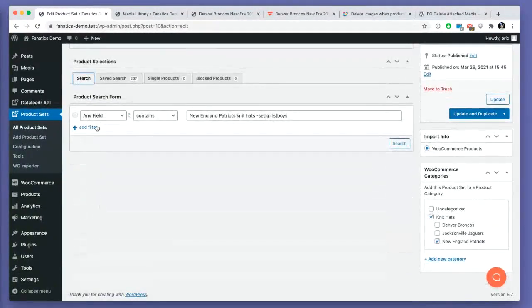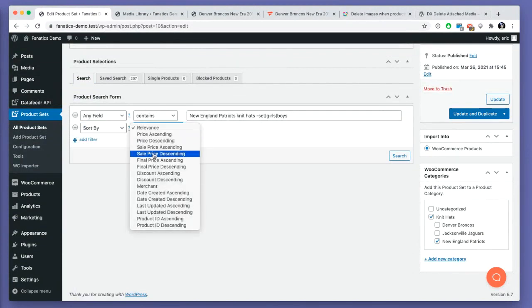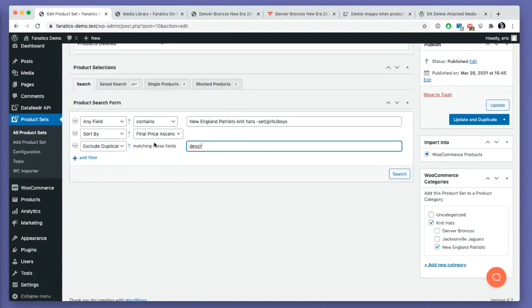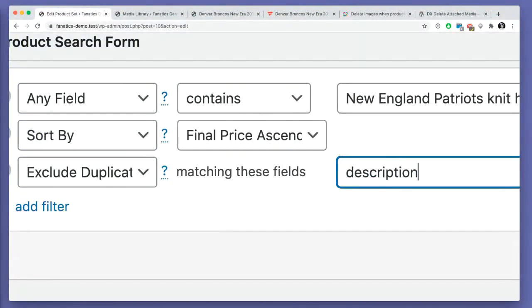And so what I can do here is sort them by the final price ascending. That means we'll have the cheapest product coming in. And I'm also going to exclude the products by description. So if they have the same description, we'll just get one, or if they have the same UPC value, we'll just get one back. We won't get them all back.